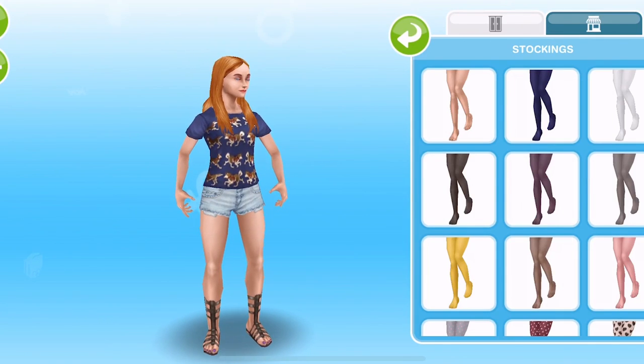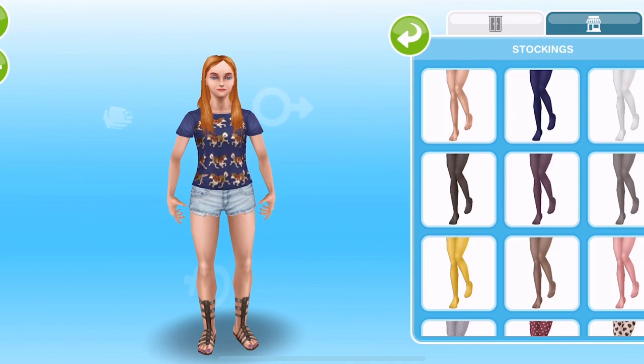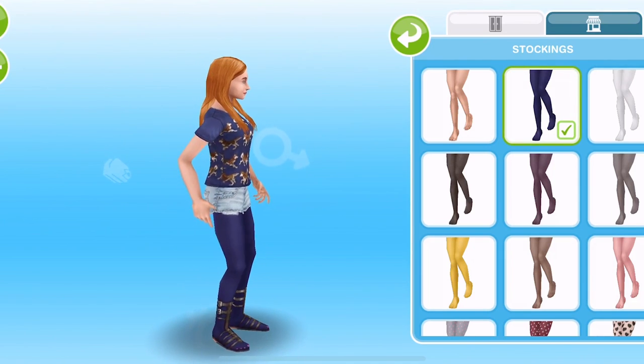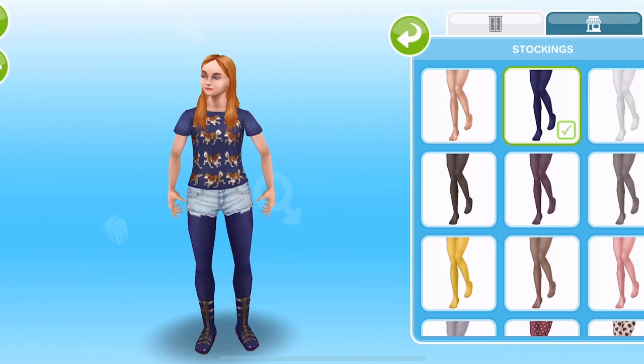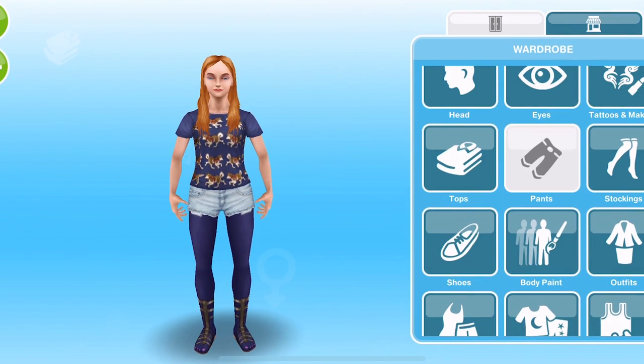And let's see, oh wow, okay, look at this. So that's bare legs, that's no stockings. And then, I love it. Let's just check it out. So we've got those on.